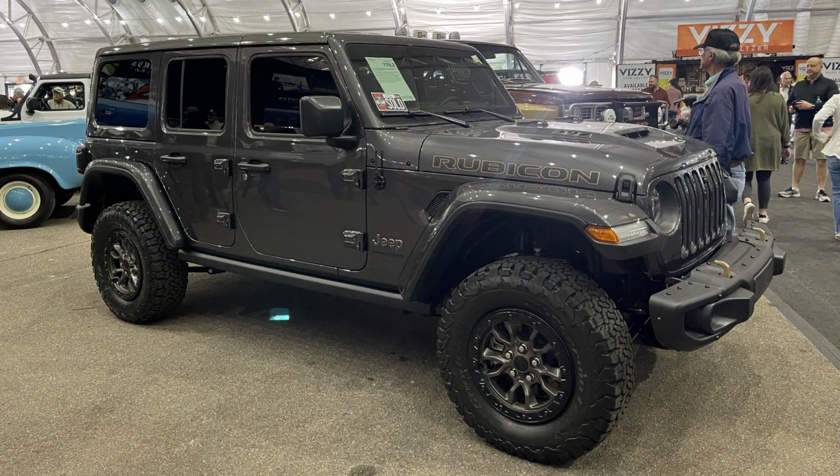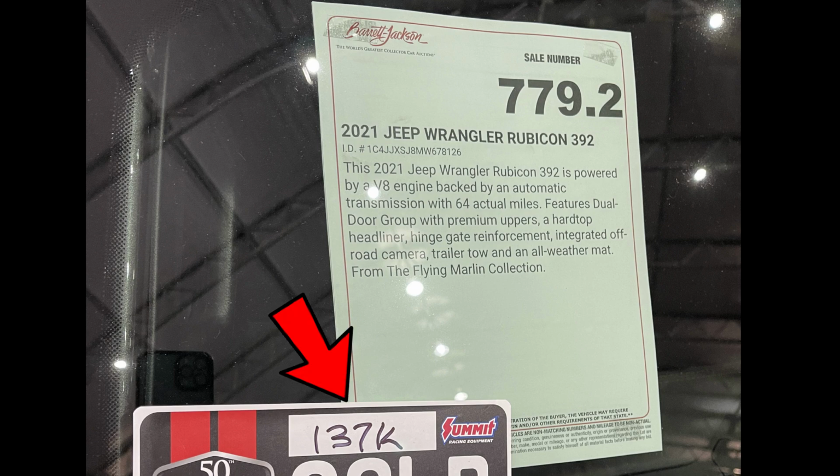Now, 100 grand might seem like a lot, but just recently on my trip to Barrett-Jackson, there was a stock Rubicon 392 there that sold for $137,000. Now, this wasn't a heavily modified 392. It was just a very well optioned factory one. It had the one-touch sky roof, which the one I just drove didn't have. But still, I think that gives you an idea of how rare the Rubicon 392 is and what some people might be willing to pay for it.